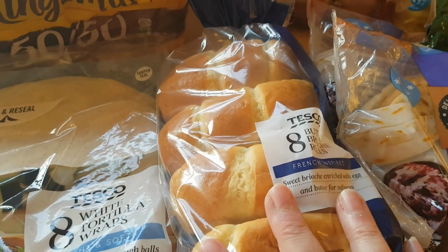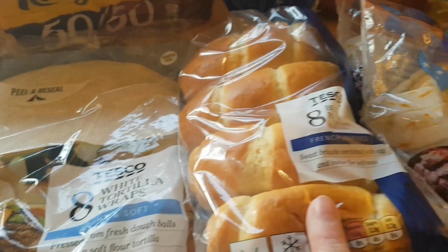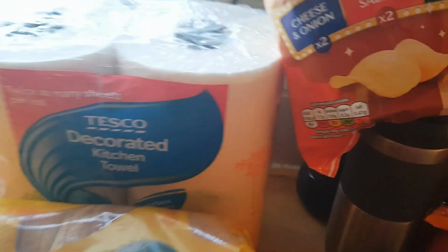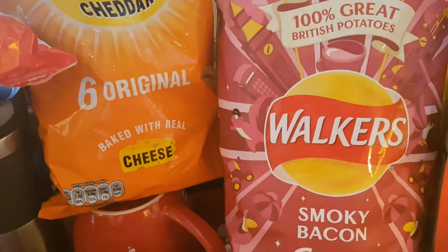So now Caleb is back at school. He's having packed lunch 2 or 3 days a week, so I just wanted some variety. He can have wraps, he can have the little brioche rolls with jam in, and you'll see a few things in the haul that are really designed for that. So a classic 6-pack of Walker's crisps, some mini cheddars and some smoky bacon crisps.